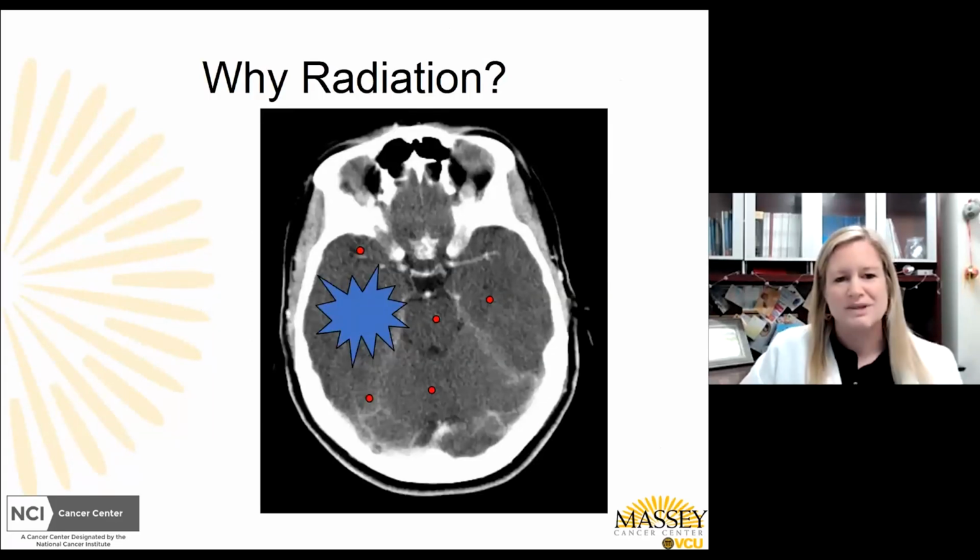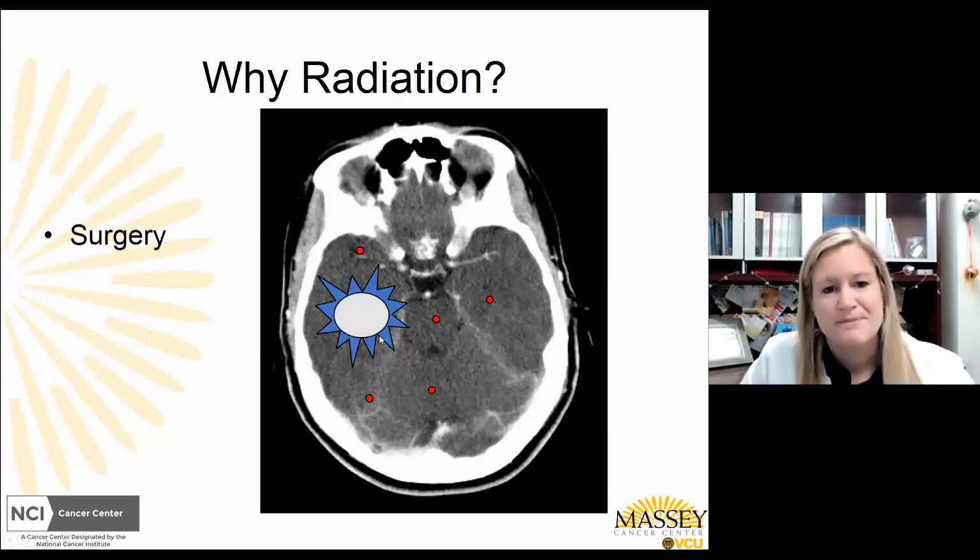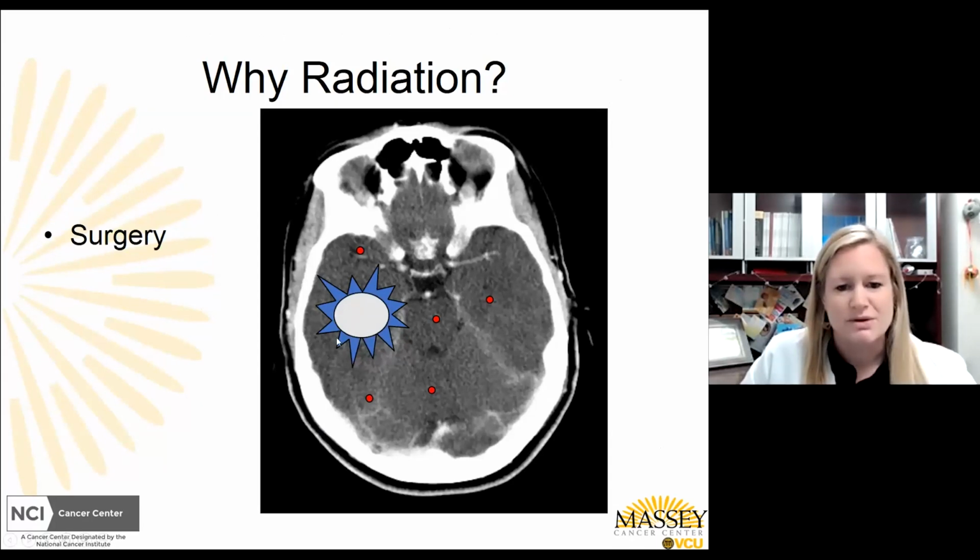So why do we need to add radiation when we already have surgery and chemotherapies? Well, here's just an example. And this is an example in the brain, but really it's an example that applies anywhere in the body. You can imagine if this blue area would be a tumor, the first thing that we might want to do would be remove it. But as we know, in many areas of the body, it's really hard to remove the entire thing because some of these edges, you can't even see tumors.